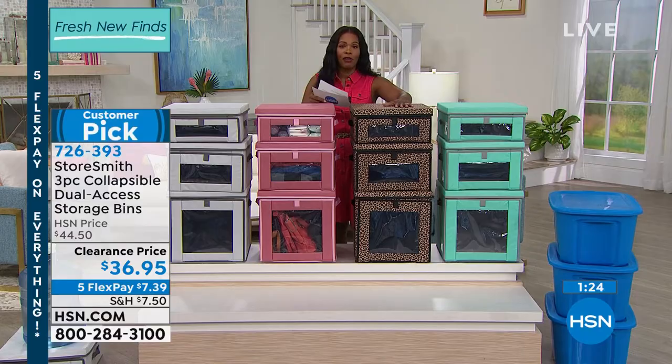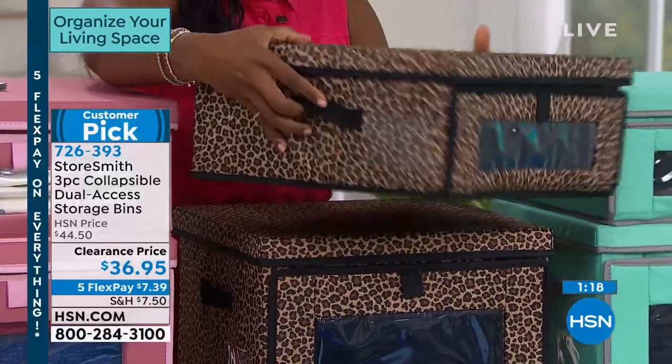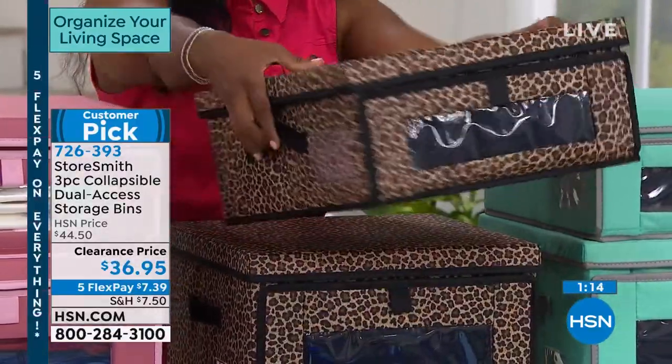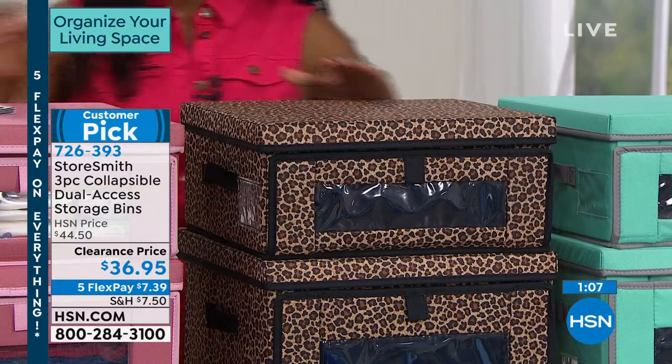Oh my gosh, the leopard's going fast. About 190 of them left in leopard. And just so you know, reinforced handles on both sides, nice flat on the bottom, but they're beautiful from every angle.